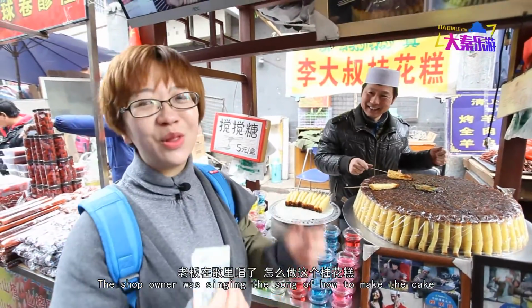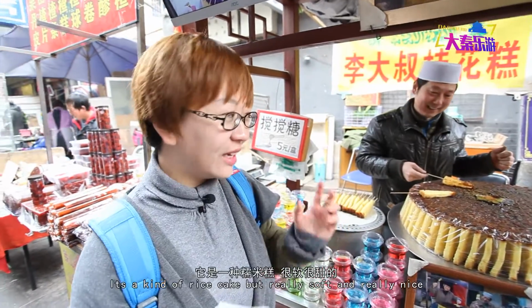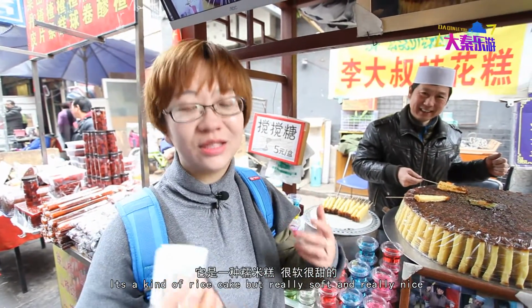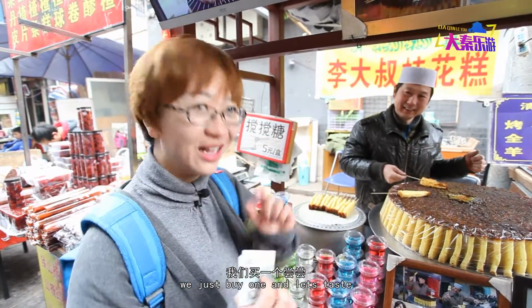And the shop owner was selling the sauce. He made a cake. I think it's a kind of rice cake, which is really soft, really nice. We just buy one and let's.